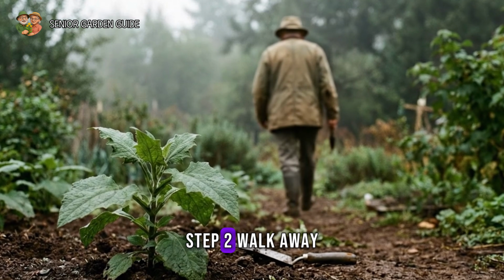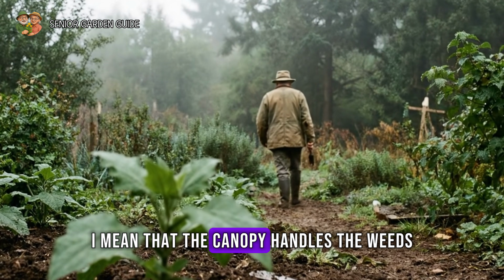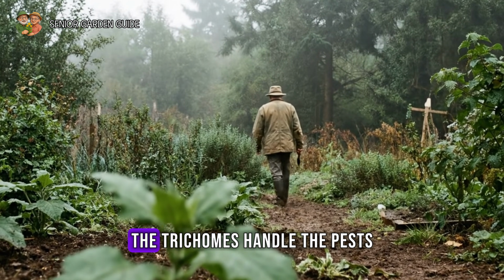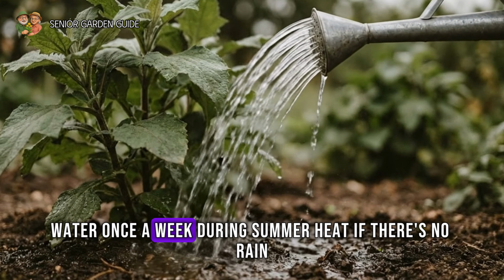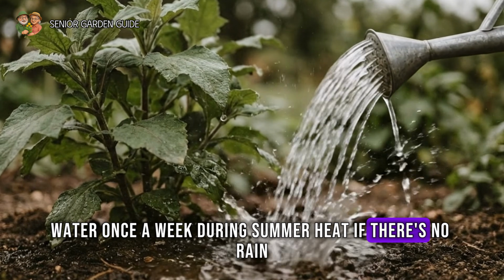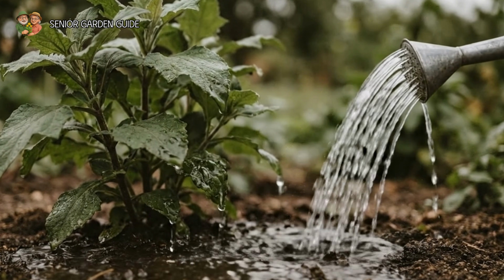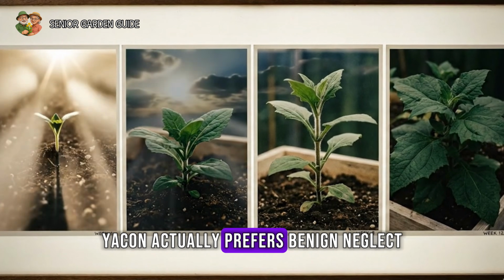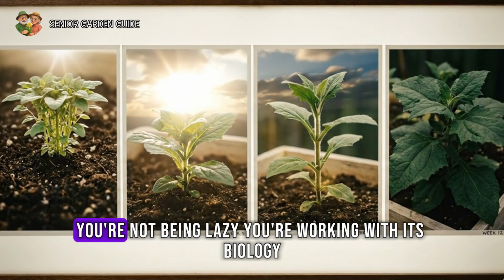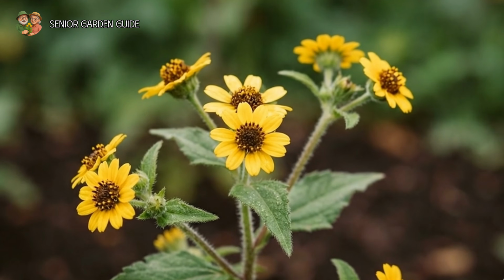Step 2. Walk away. I mean that. The canopy handles the weeds. The trichomes handle the pests. Water once a week during summer heat if there's no rain. If your soil is reasonably fertile, skip the fertilizer. Yacon actually prefers benign neglect. You're not being lazy, you're working with its biology.